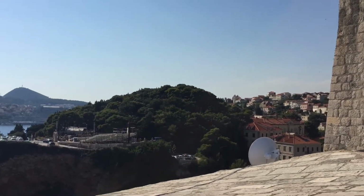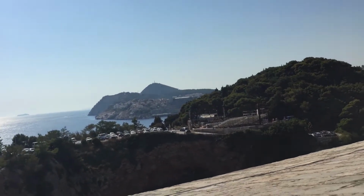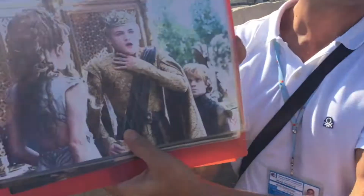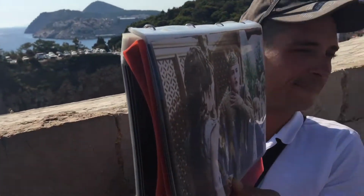So the Purple Wedding was filmed in that park over there, where Joffrey was poisoned. That's the actual scene when he got poisoned. They have a lot of colorful weddings in the show.